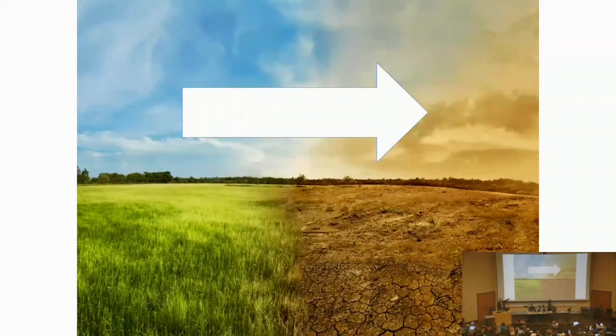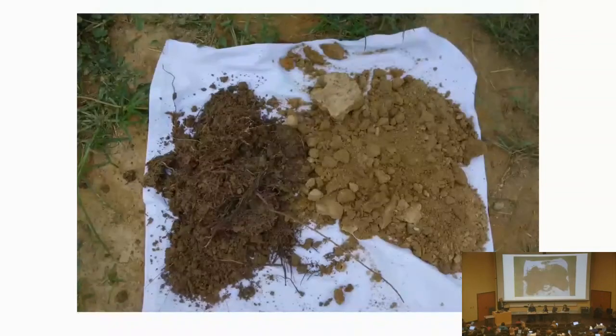But basically, we've spent the last 10,000 years turning fertile land into degraded land. This is the backstory of agriculture around the world in almost all circumstances. There's a few civilizations that have actually built healthy, fertile soil. Most have actually eroded it away, turning fertile land into degraded land.